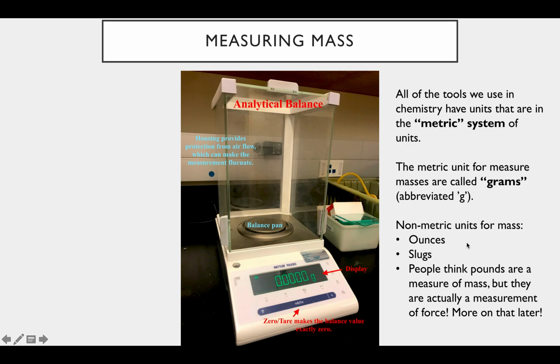Some non-metric units for mass: ounces, slugs. You've probably never heard of those before. A lot of people think that pounds are a measurement of mass, but they're actually a measurement of force, and we'll talk about that later on.